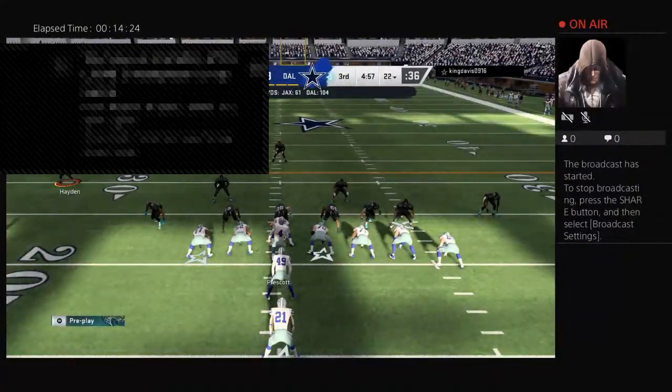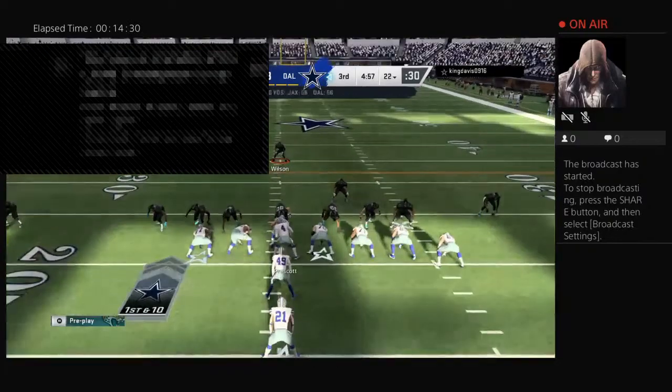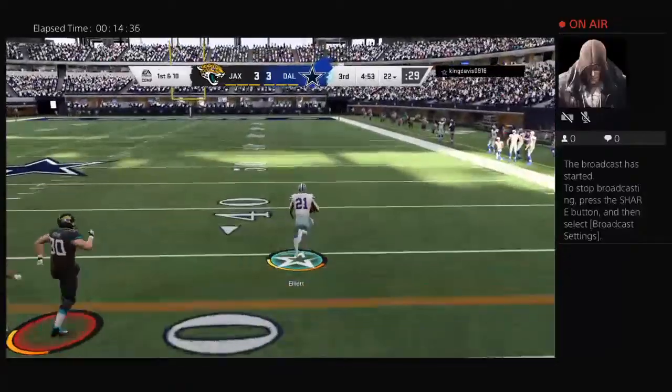About set for this next drive by the Cowboys offense. They have a chance to break our tie here as we get a look at the first drive of quarter 3. And it's such a tone setter, isn't it? Because both sides trying to seize momentum to begin the half.